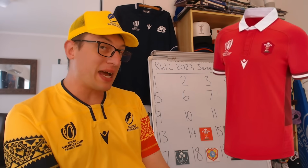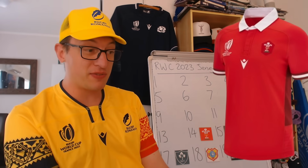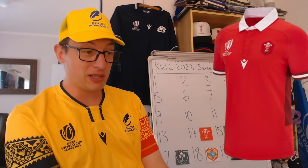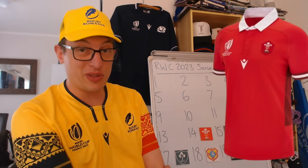There's nothing real startling about that Welsh jersey, eh? It's got a white collar. Looks alright. It's got a bit of white trim around the sleeves. I do like the collar. Some people don't like the high collars. I'm a fan of the high collars. I don't know what it is. But there's nothing real remarkable about that Welsh jersey. I don't think I'm going to remember that jersey.